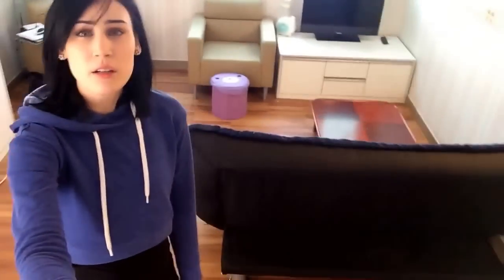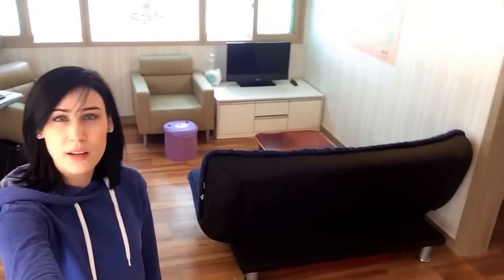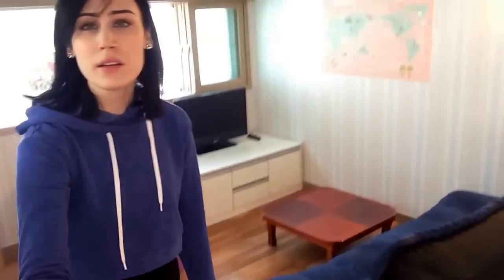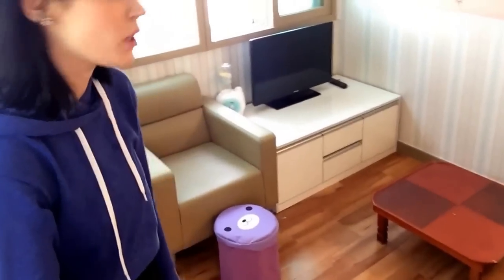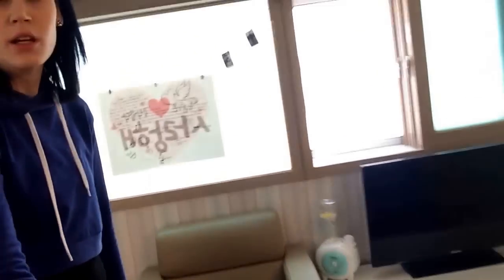Okay, so over here, I've tried to make a separate living room by using this futon as kind of a wall. So here's the futon. It folds out into a bed if somebody wants to come spend the night. I've got a tiny table in the middle, and I've got my entertainment center and my little TV, my flat screen, over here.